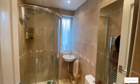Plenty of options. So if you're looking for a good sized extended family home that you can grow into with a large garden, you've got to be into your gardening on this house, this property is the one for you.